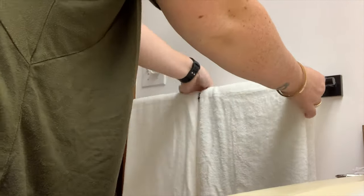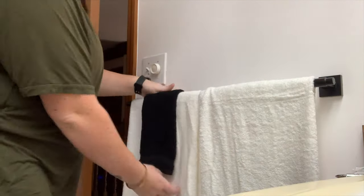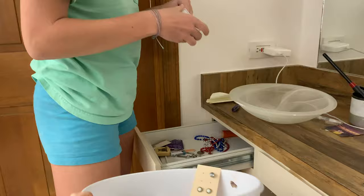After finally putting up the towel rack, I put up the white and black towels we got at Target. The drawers were filled with so much junk, so I made Casey go through them and pick out what she wanted to keep.